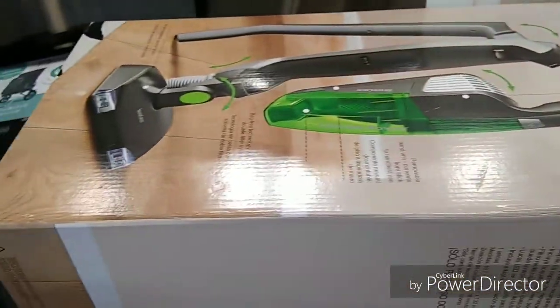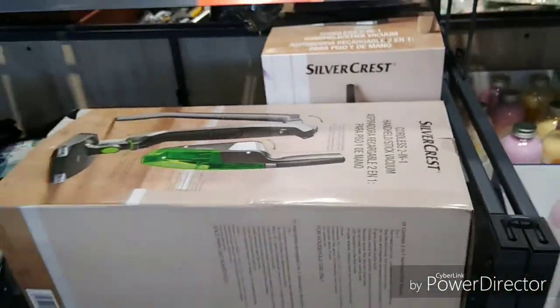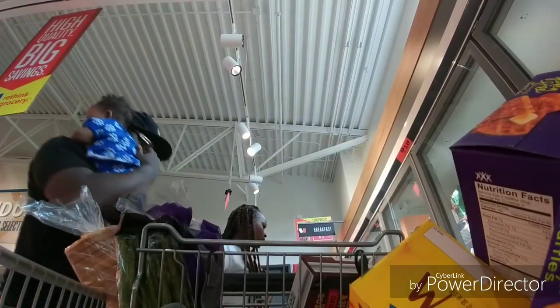Cordless vacuum. Dyson, you better watch out. Silvercrest coming. I believe so.